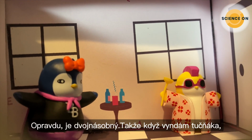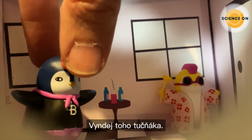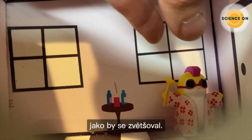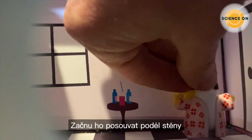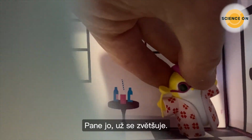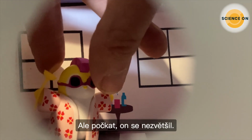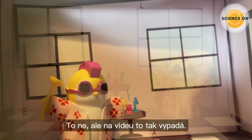Really, it's doubled. So if I take this little penguin out. Okay, take out this little chubby penguin. And if I take this penguin and move it, it should appear like it's getting bigger, because now I've taken it and moved it straight along the side. Oh my gosh, yeah, there it goes. And now it's in a new perspective. But wait a minute. That didn't really change size, did it? No, but it looks like it did on the video.